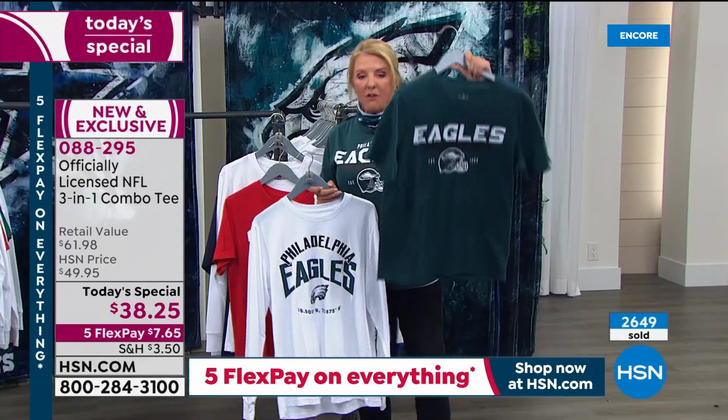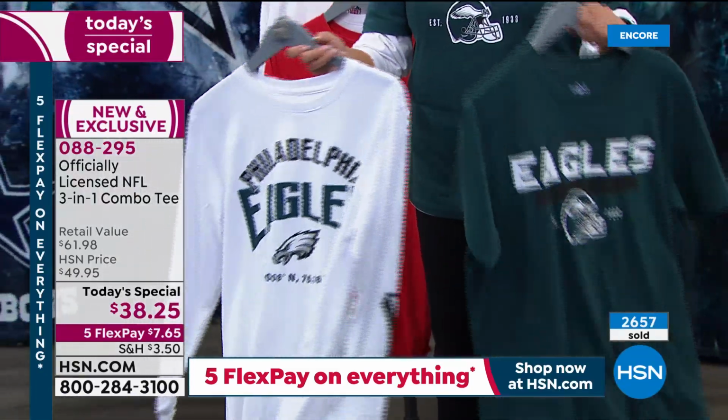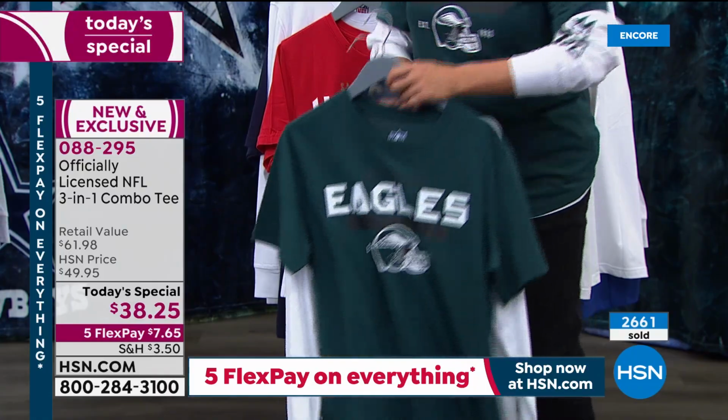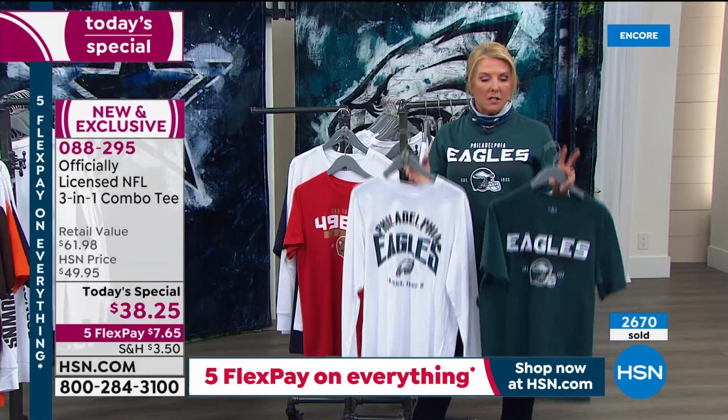Everybody gets a short sleeve. Everybody gets a long sleeve. They can be worn separately, and they're designed to be layered together so you can see the logo on the arm. It's brilliant. The quality is unsurpassed.